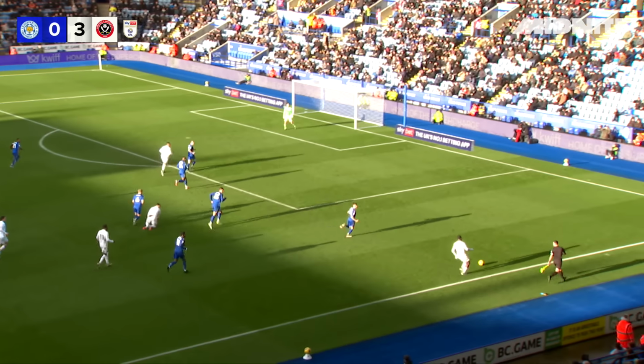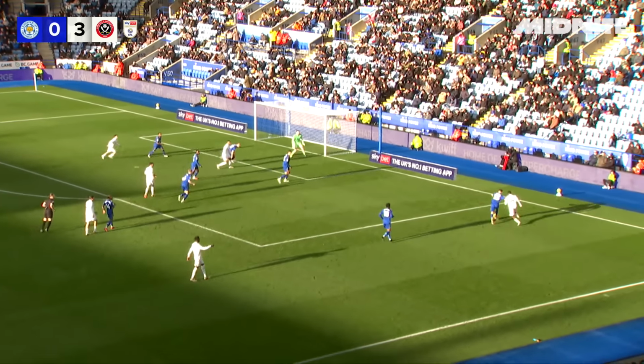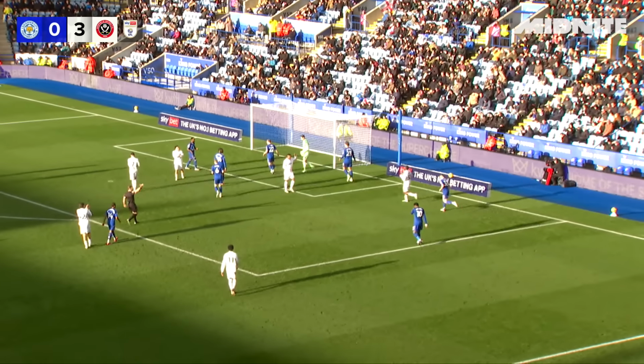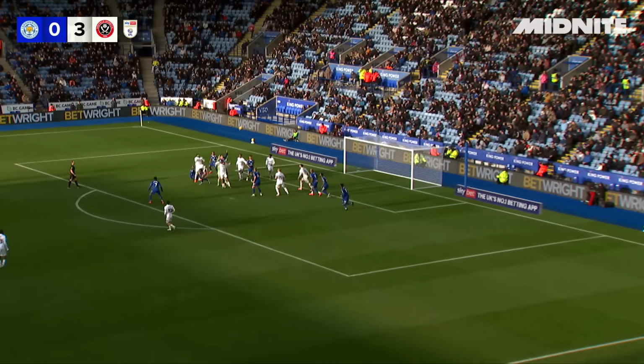Cannon with a touch off to the right-hand side for Femi Sariki, who will keep it in. He's got Luke Thomas with him. Sariki's going to look to drive to the byline now. Goes in there. Thomas with the touch in. Corner kick to Sheffield United. He will take the corner. He'll drill it towards the back post with a bit of backspin.